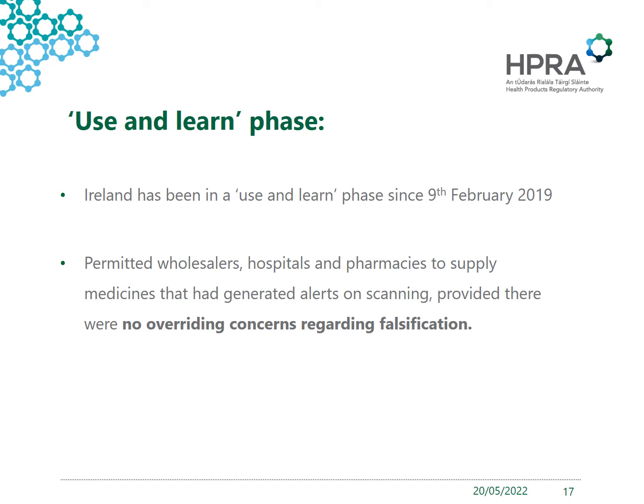In early 2020, we were at the beginning of what turned out to be a global pandemic. The pandemic posed a number of challenges for wholesalers, hospitals and pharmacies, which made the prospect of ending use and learn during 2020 or even during 2021 very difficult to consider and plan for. Wholesalers, at the beginning of the pandemic and all throughout the various waves of infection that we experienced here in Ireland, were dealing with an increased demand for medicine, staff shortages due to sickness, among many other challenges.